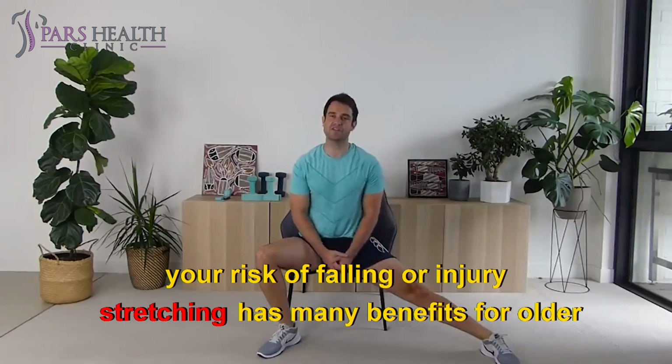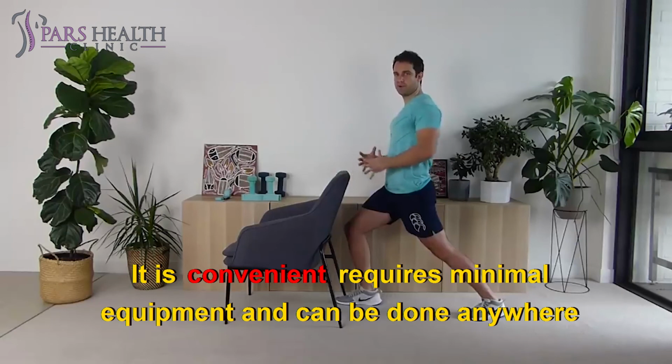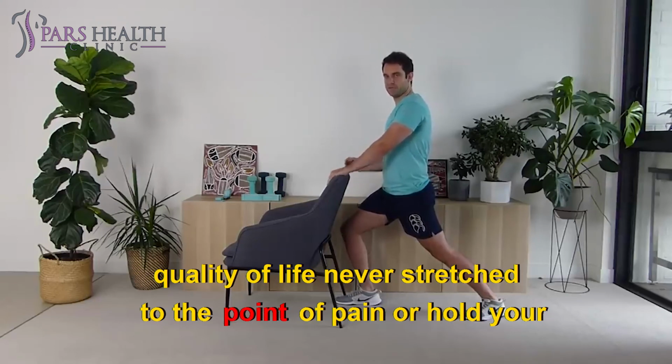Stretching has many benefits for older adults. It is convenient, requires minimal equipment, and can be done anywhere. By incorporating a stretching program into your week, you may benefit from increased flexibility, relaxation, and improved quality of life.